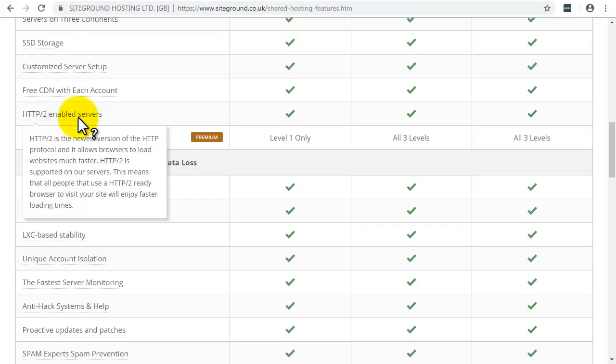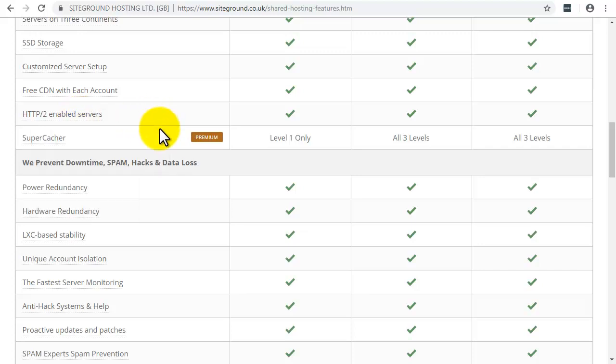HTTP2 servers. The traditional way is HTTP, and that's the protocol that a lot of the web runs on. HTTP2 is a newer version of that protocol, and if anyone is using a browser like Chrome, Internet Explorer, or Firefox, and it's a version that works with HTTP2, it will actually load your website faster. I'm trying to keep away from the technical, but I just want to give you an idea of what these things mean. A lot of the stuff won't really matter to you, and I'll cover the key areas at the end of the video.